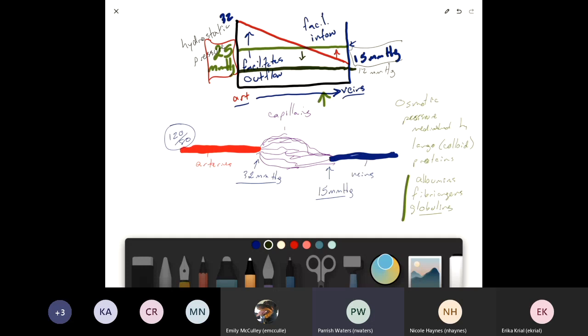All of that fluid stays out of your veins, goes into the interstitial fluid, and you end up with a big, huge belly. And this is called abdominal edema. And you see this in individuals that are highly malnourished. When I was in high school, it was Ethiopia.